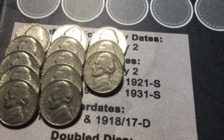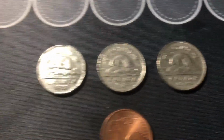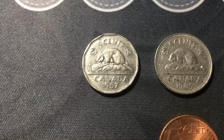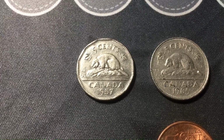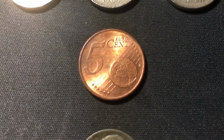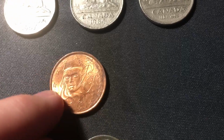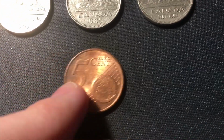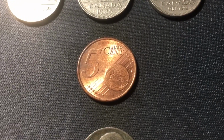We ended up with 13 S-mints, 4 foreigns, 3 of them being Canadian, with 2 modern ones and 1 1957 Younghead Canadian. One of the only Younghead Canadians I found, only found a few of them ever. Super cool to find that. And the other foreign I found was a 5 euro cent, and I believe it's a 2013 from France, and that's super cool. Not sure if I've ever found a 5 euro cent in a nickel roll before. I may have found 1 or 2 before, but either way, definitely don't see those too often.